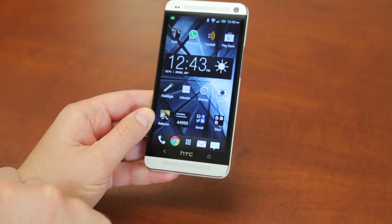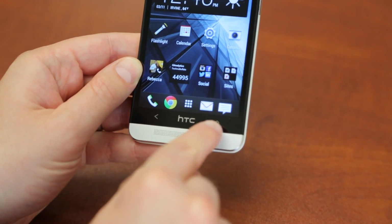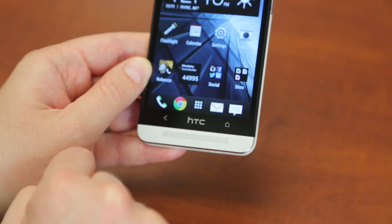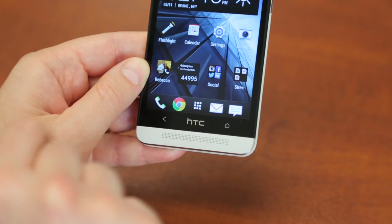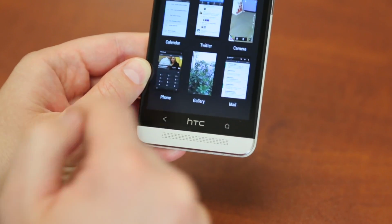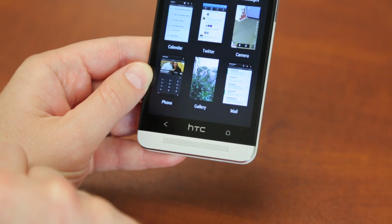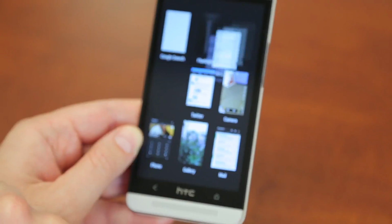There are a few oddities here as well. The first one that sticks out for me is the button placement. So you've got a back button and a home button positioned sort of oddly on the right. And as much as you want that HTC logo to be a button, it is never going to be. So you're missing the multitasking button. If you want to multitask, you double tap the home button and you get HTC Sense 5's new multitasking UI, and you can go ahead and open applications by clicking it, or you can swipe them off the screen.